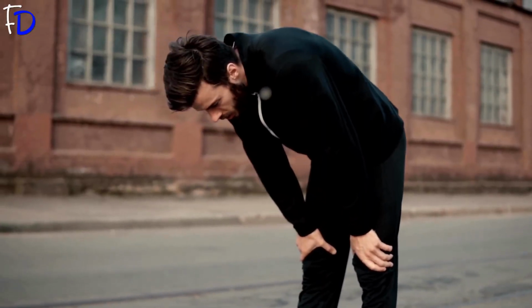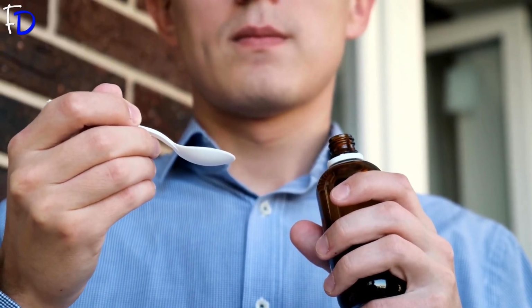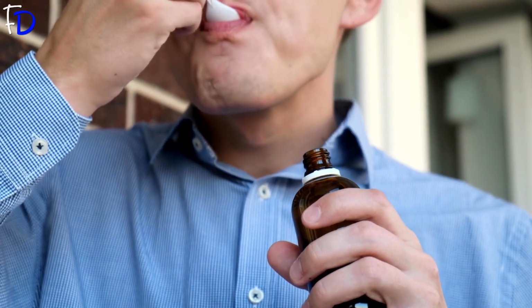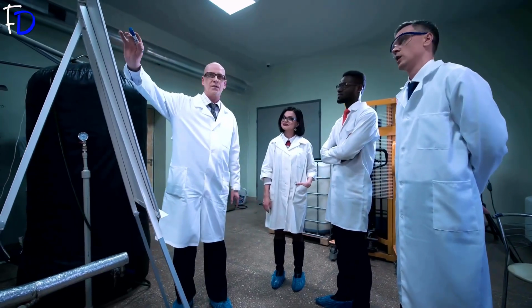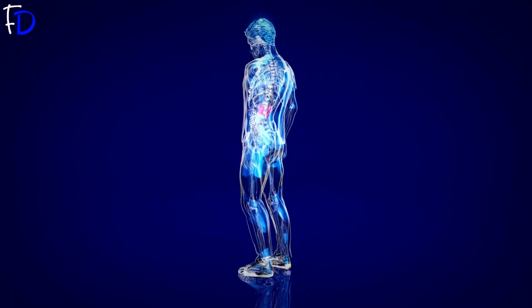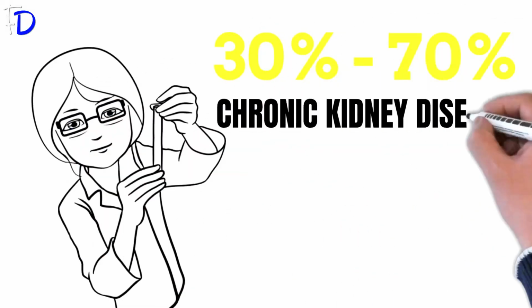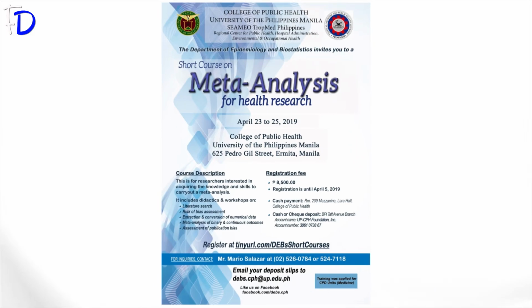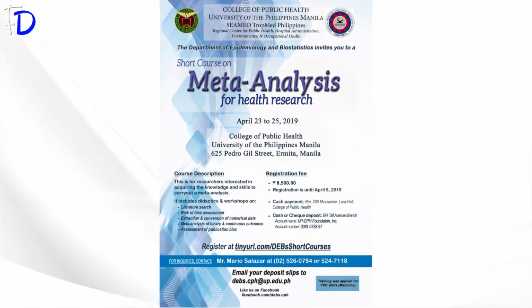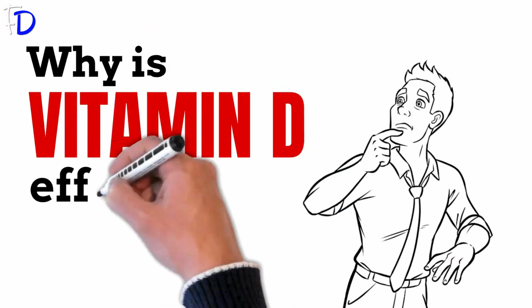Low levels of vitamin D are linked to fatigue, weak bones and muscles, and a faster decline in overall kidney health. However, taking vitamin D, either naturally or through supplements, has been shown to help alleviate and treat proteinuria. In fact, studies indicate that vitamin D deficiency is very common among patients with proteinuria, kidney damage, or chronic kidney disease. A 2017 study found that about 30 to 70% of patients with chronic kidney disease had low vitamin D levels. Additionally, a 2019 meta-analysis of 12 studies revealed that vitamin D supplementation significantly reduced proteinuria in patients with chronic kidney disease.